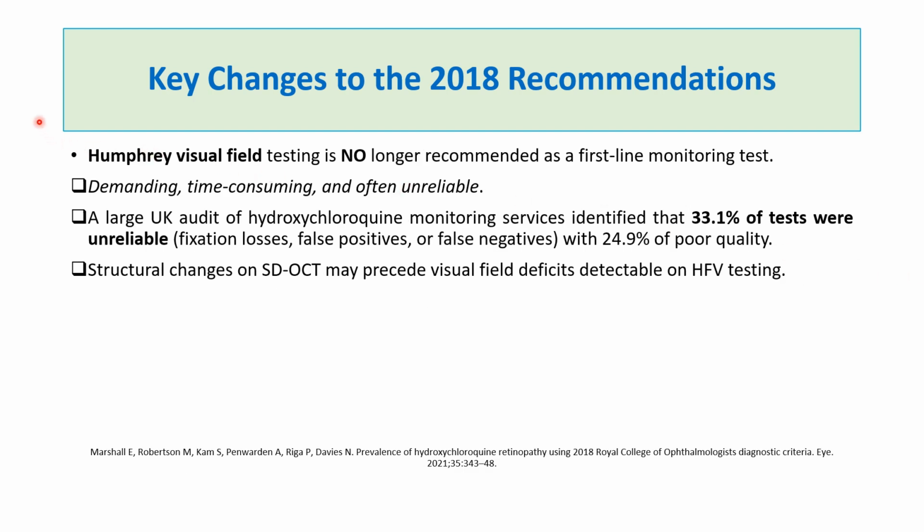Also, they said that Humphrey visual field testing is no longer recommended as a first-line monitoring test. As we said, the first-line monitoring test is spectral domain OCT plus or minus fundus autofluorescence. They explain that visual field is no longer recommended first-line because it's demanding, time-consuming, and often unreliable. They found in one of the large UK audits that 33% of the tests are unreliable due to different reasons: fixation losses, false positive or false negative results, with 25% of poor quality.